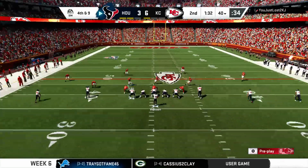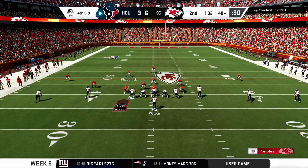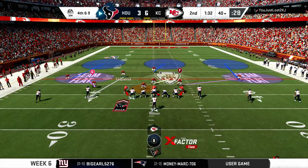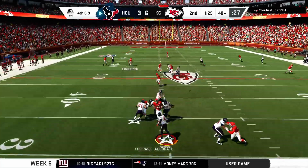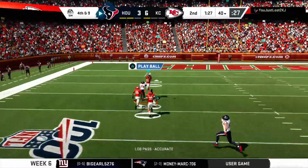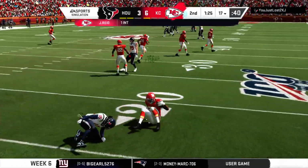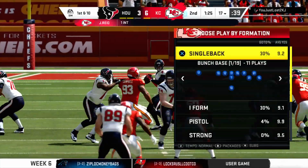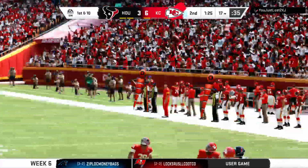Watson going to stay out there as they'll go for it on fourth. They're going for it. It's Watson. He's going to loft one deep left side here, into a double team, and it's intercepted. Picked up by Justin Reed. And a big turnover there as his guys will get the football back.